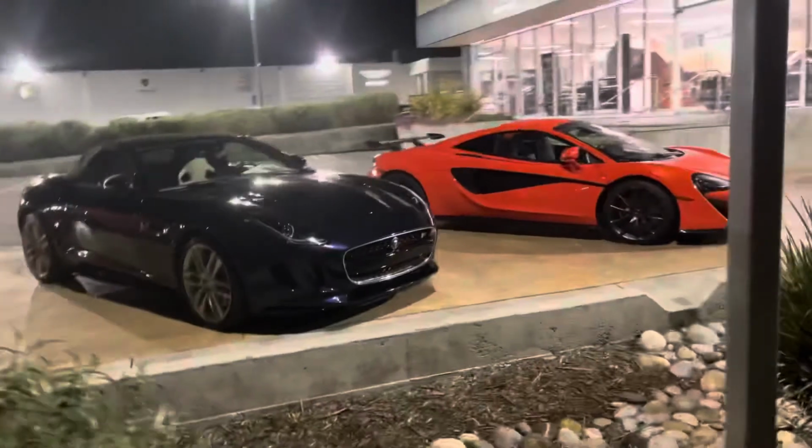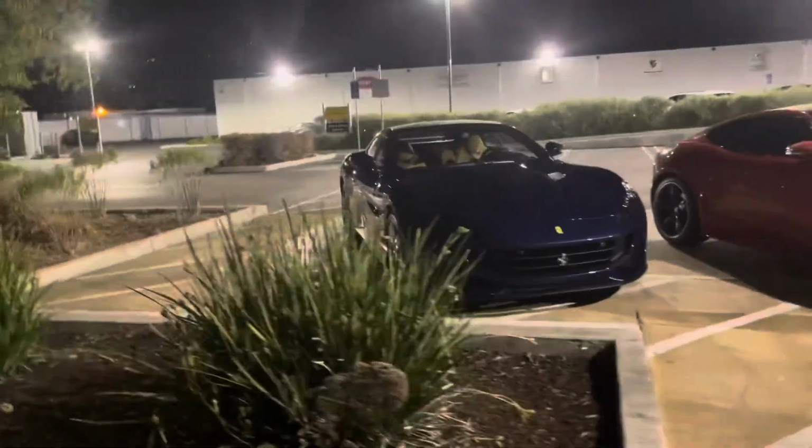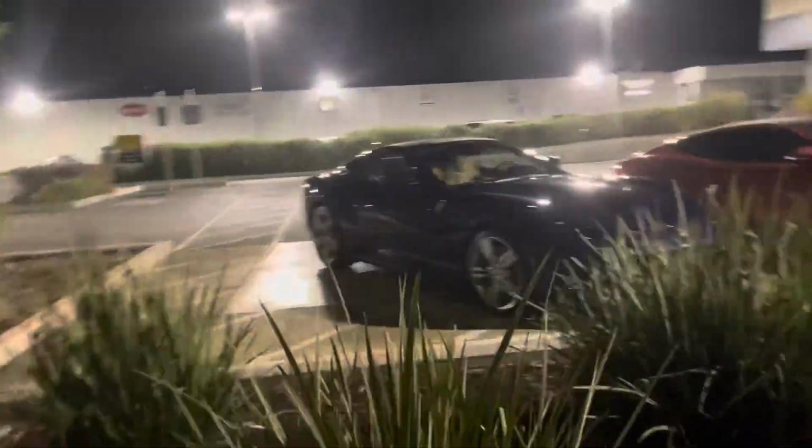But peep all these cars. Dude, I really like this one. It's so subtle for being the newer Ferrari. But tan interior, I don't know about that.